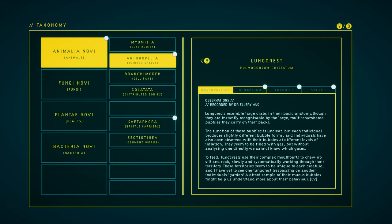Lungcrest. We have everything for it. Lungcrests resemble large crabs in their basic anatomy, though they're instantly recognizable by the large, multi-chambered bubbles they carry on their backs. The function of these bubbles is unclear, but each individual produces slightly different bubble forms, and individuals have also been observed with their bubbles at different levels of inflation. They seem to be filled with gas, but without analyzing one directly, we cannot know which gases. To feed, lungcrests use their complex mouthparts to chew up silt and rock, slowly and systematically working through their territory. These territories seem to be unique to each creature, and I've yet to see one lungcrest trespassing on another individual's garden. A direct sample of their mucus bubbles might help us understand more about their behavior.